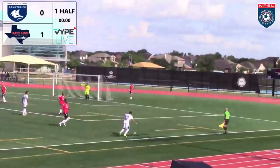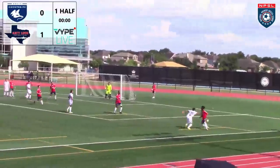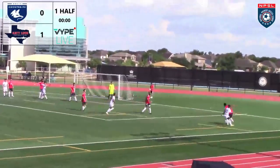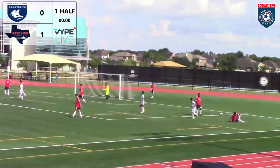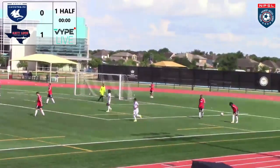Here's number 20 on the right side. Try to get it past Dodds. And Dodds gets it back while on the ground. And it'll be in favor of KATY.